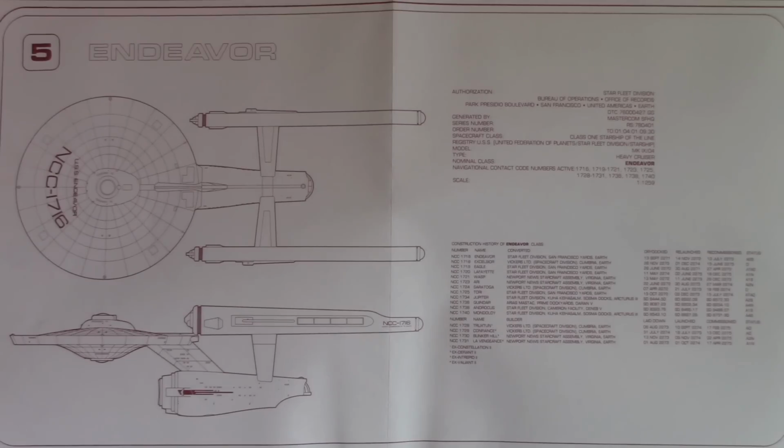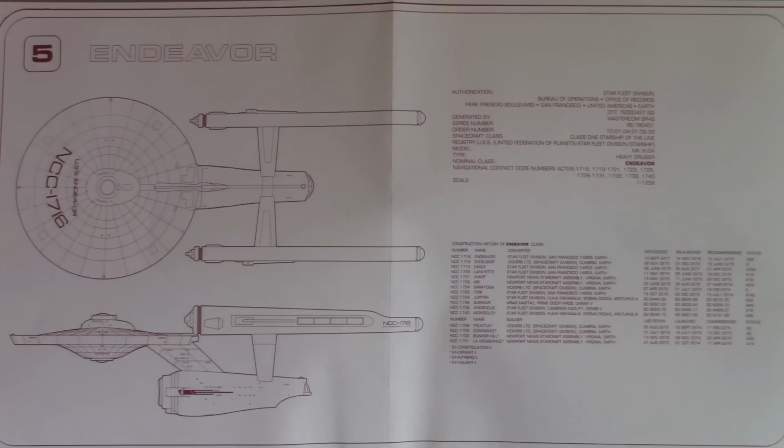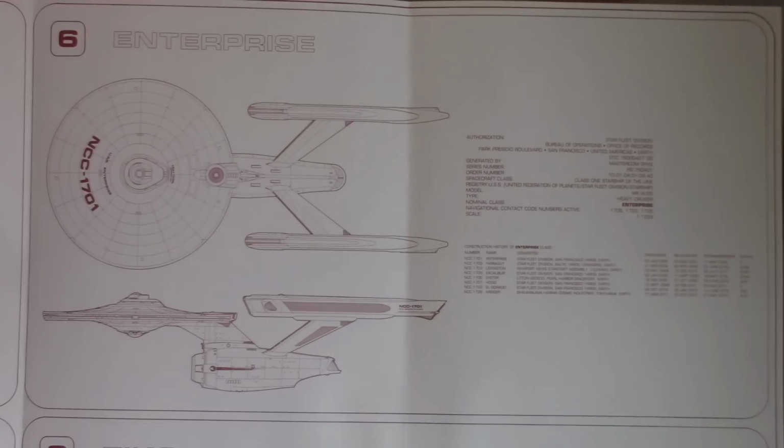And then Enterprise came along and changed a lot of stuff, and it just kind of messed with it. So I apologize if I harp on about that, but it's just the way it is. This is kind of what we grew up with. So anyway, let's move along to the Enterprise class.